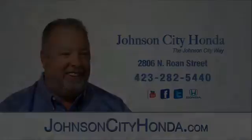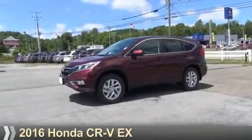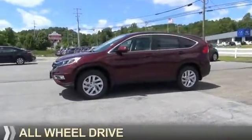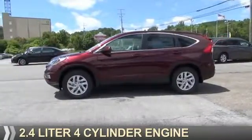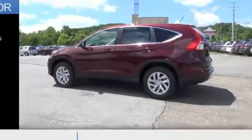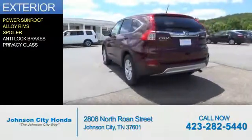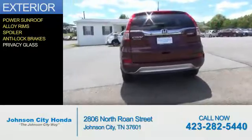johncityhonda.city. Presenting the 2016 Honda CR-V. It's powered by all-wheel drive, a 2.4-liter four-cylinder engine, and a continuously variable transmission. The features include a power sunroof, alloy rims, a spoiler, anti-lock brakes, privacy glass.